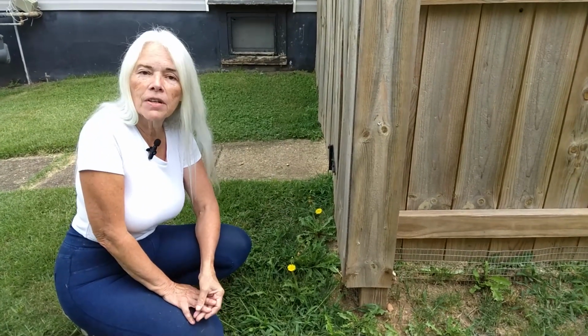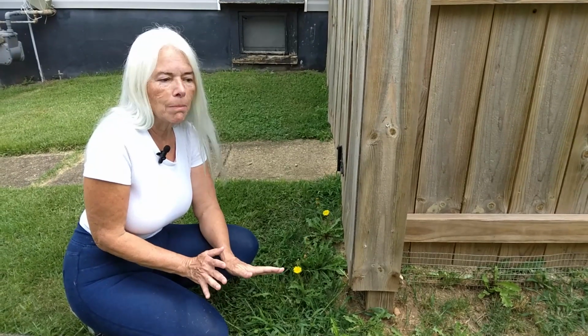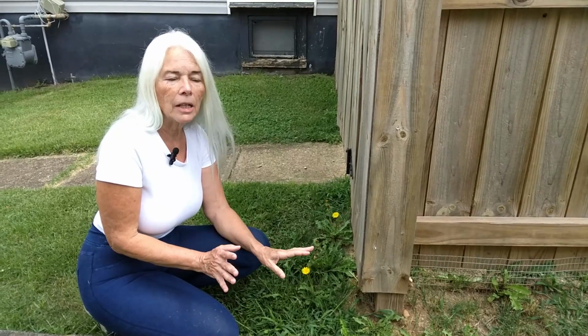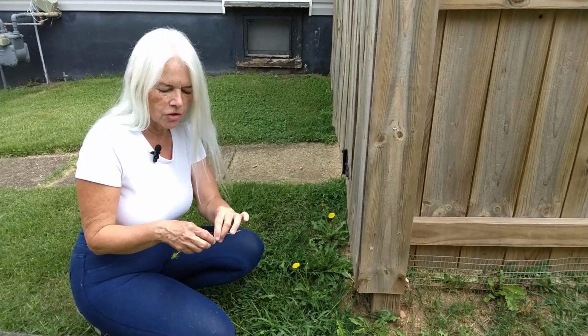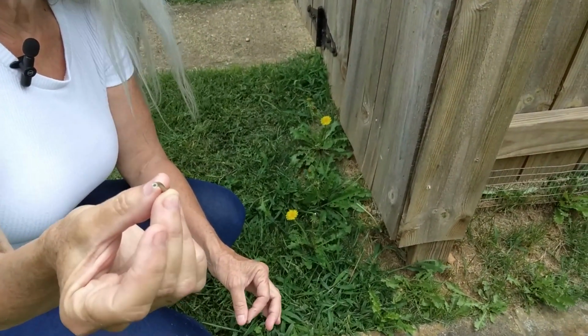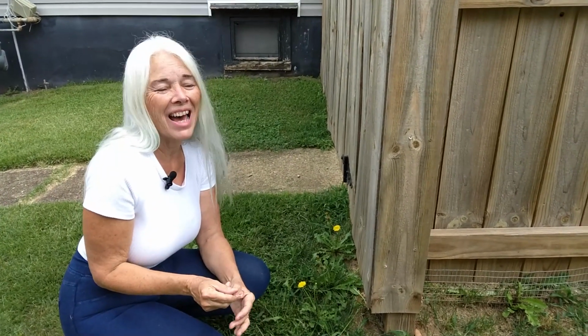If you are lucky enough to have some growing in your yard, don't get rid of them. They are full of vitamin C. You can eat the blossoms, you can eat the leaves. They are slightly bitter. They're very good for digestion. And a little known fact, which I have yet to try on a regular basis: see this little white sap that comes out from the stem? I have read that you can put this on warts, and if you do that for a few days, it will remove the wart. Now, that's an old wives' tale. We are not doctors. Do not take our word for it.